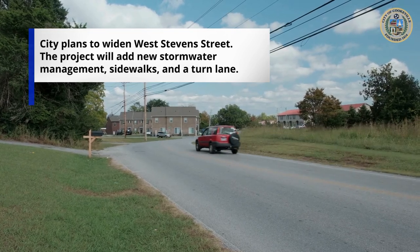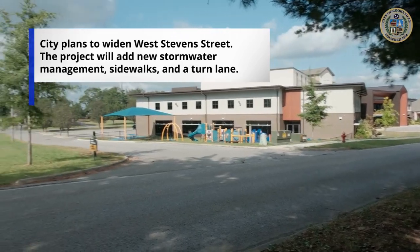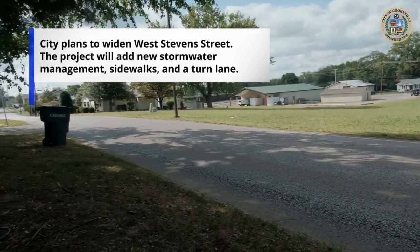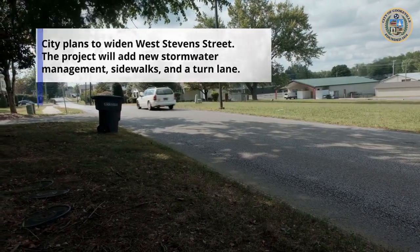We've now obtained purchase agreements from all property owners, and we're hopeful we can complete the purchases in the next few weeks. If there are no hiccups, we plan to bid the project in October, and work could potentially start late this fall or early winter, with completion expected late next year.